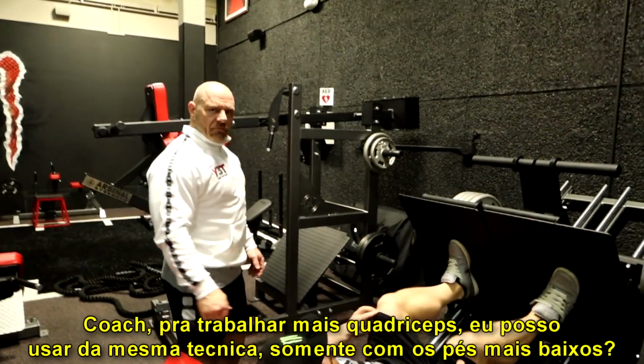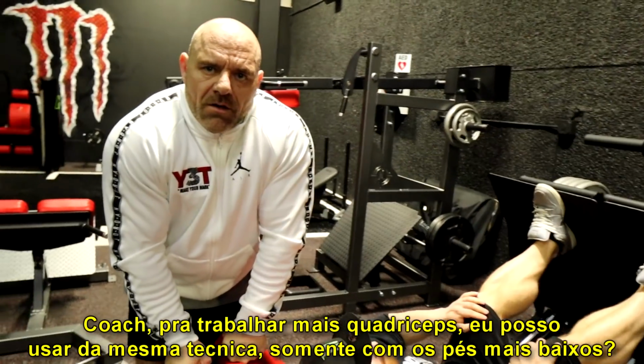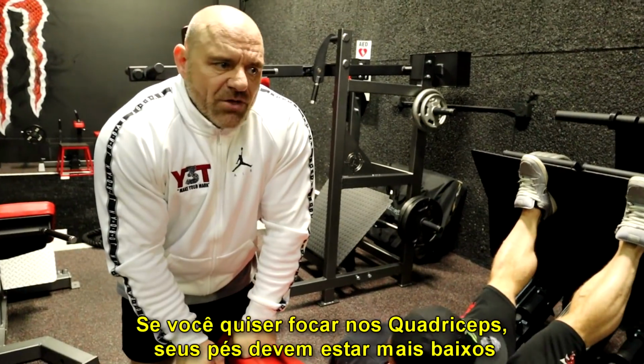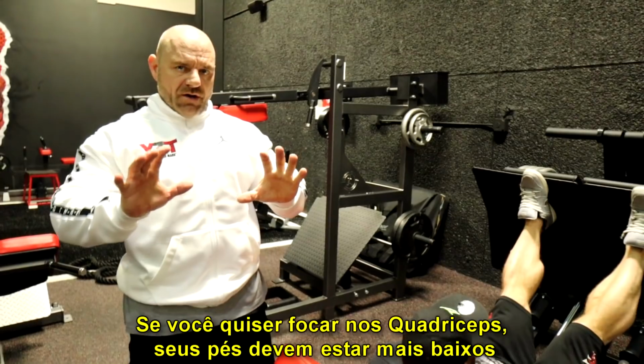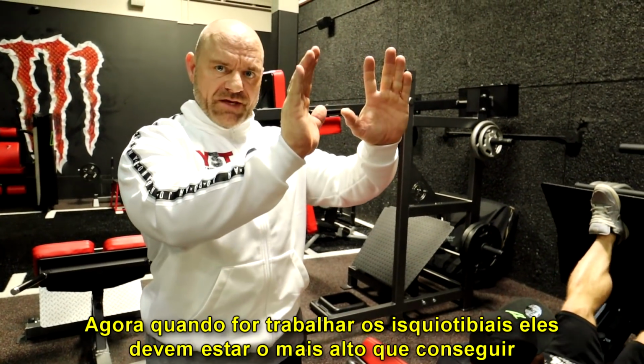Coach, if I want to work more quads, can I do the same technique, but with the feet lower? If you're going to be targeting your quads, obviously your feet are going to be lower. When you're targeting hamstrings, your feet are going to be as high as you possibly can.